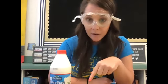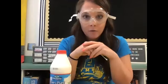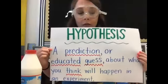But for this experiment, you're going to be observing by watching very closely and noticing what is happening when I put the dish soap into the milk with the food coloring, all right? And you have to observe very closely and carefully because you don't want to miss it. Now, before I do this demonstration for you, I want you to make a hypothesis or a guess about what you think is going to happen when I put the dish soap into the milk and food coloring.